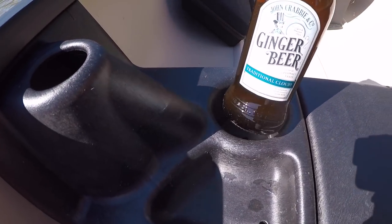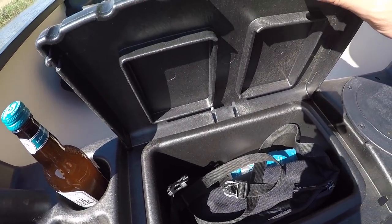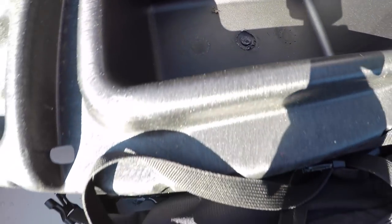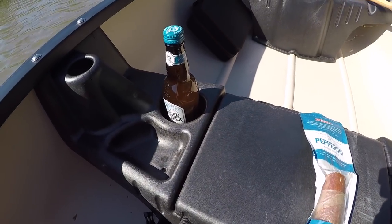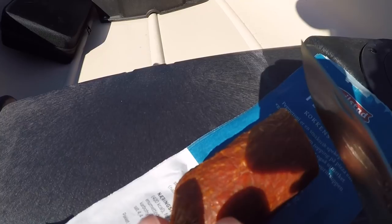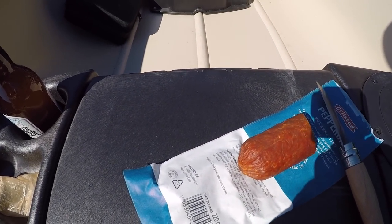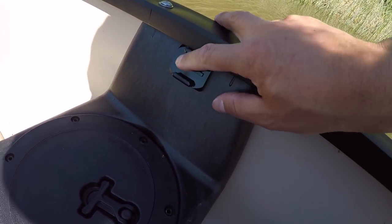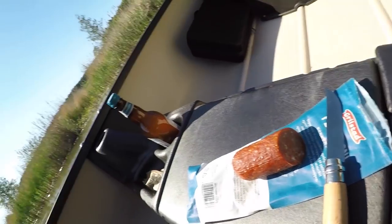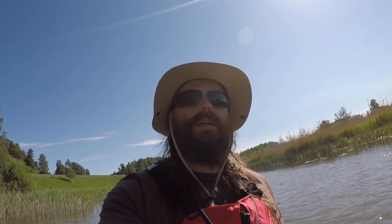Okay, so let's see what we have here. Now, here's some ginger beer. I should have brought some ice, because you can put ice in here. There's a dead fly there. Well, sausage and ginger beer. Now, I'll have to put the camera somewhere else. And I don't have enough of this. I'm going to put more of these on my canoe. So I'll just prepare my food now, and I'll see you in a second.